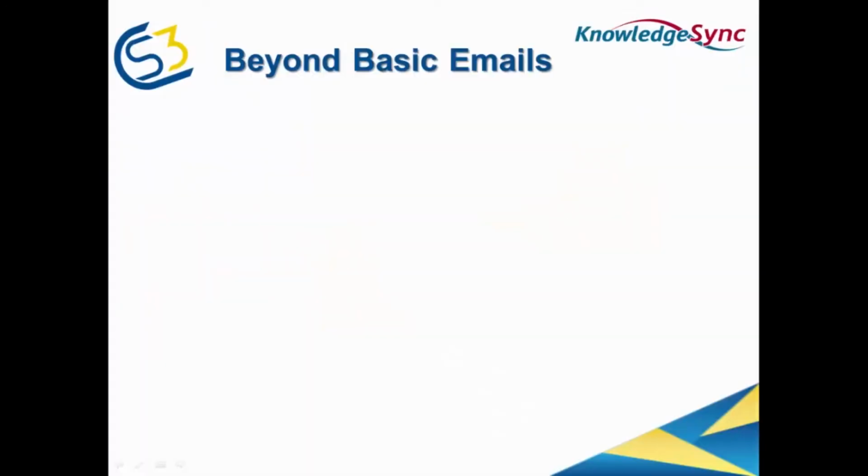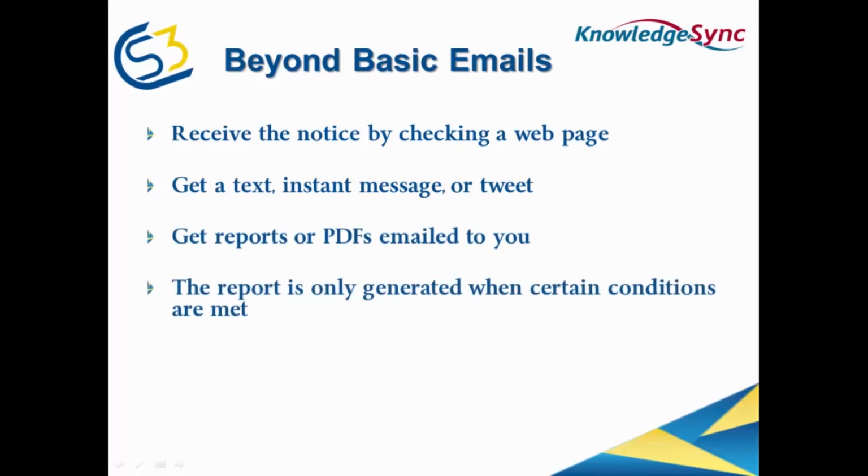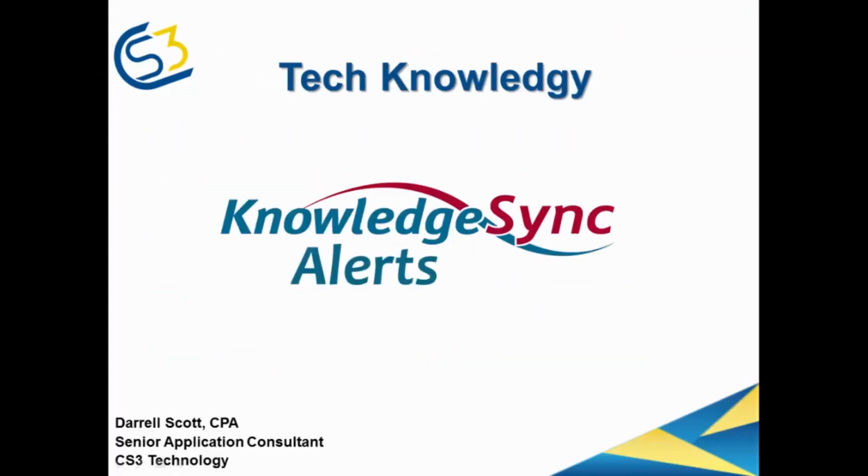Lastly, I'd like to make sure that you understand there's more to alerts than just emails. You can receive notification by checking a web page that's being updated by KnowledgeSync. You can receive texts, instant messages, or tweets. You can get reports or PDFs emailed to you, and the reports can be generated only when certain conditions are met. You can also have the system create an up-to-date Excel file and email it to you.